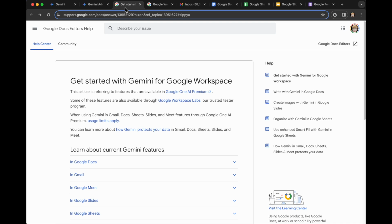One of the things I've really been interested in doing is learning more about Gemini for Google Workspace, which came out recently. It requires the Google One AI Premium plan. I was trying some of these features through the Google Workspace Labs. The Help Me Write feature in Gmail was something I was using in advance of this that I thought was really cool. And then one of the things that's really interesting, it says, when using Gemini in Gmail, Docs, Sheets, Slides, and Meet features through Google One AI Premium, there are usage limits. So let's open that up and take a look.